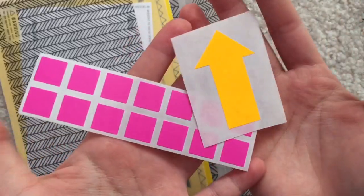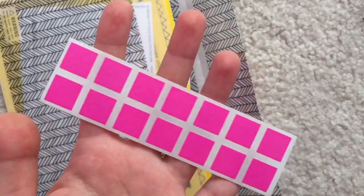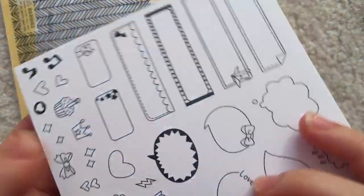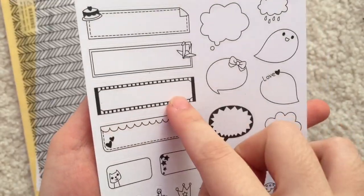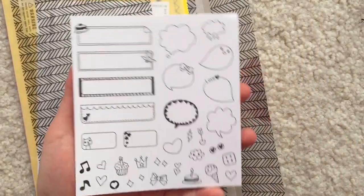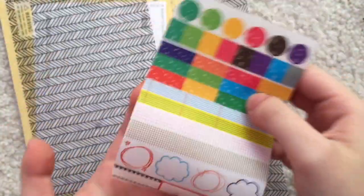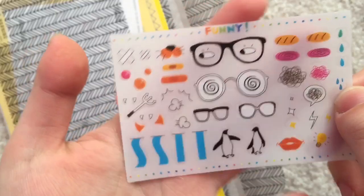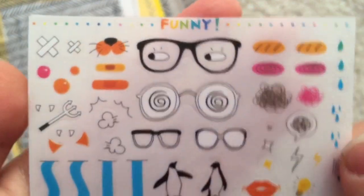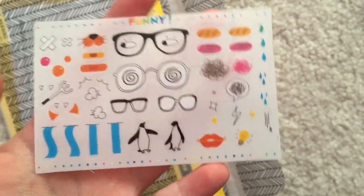Here are just some stickers you could use for scrapbooking or really anything. There's a fun arrow and some cute stationery stickers along with things you could use for scrapbooking. Like this right here also would be great for scrapbooking. It's like paper material, but they're stickers, of course, and you can write little notes on there, little captions, super cute. And some more stickers that would be great for scrapbooking. And this has some glasses, some penguins, just a whole bunch of fun stuff. Like stickers, you can never go wrong with stickers.